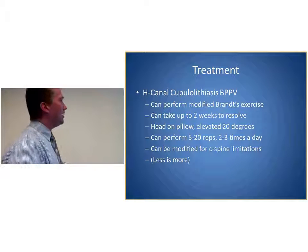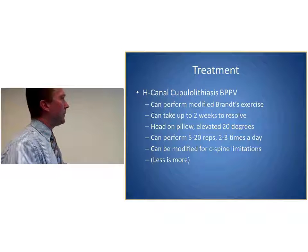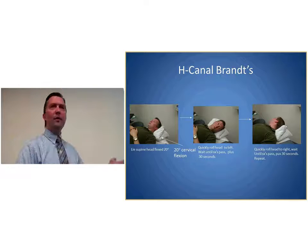You have the person, their head on the pillow, elevated 20 degrees, put the horizontal canal into play. And you have them very quickly roll their head to one side, wait until symptoms pass plus 30 seconds, and then quickly roll their head to the other side, wait until symptoms pass plus 30 seconds. And you can do it 5 times.